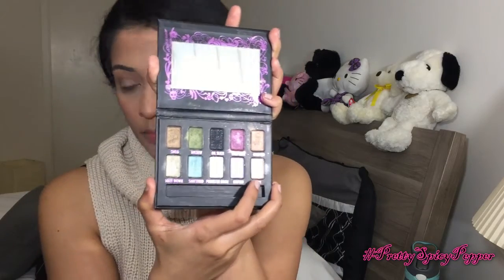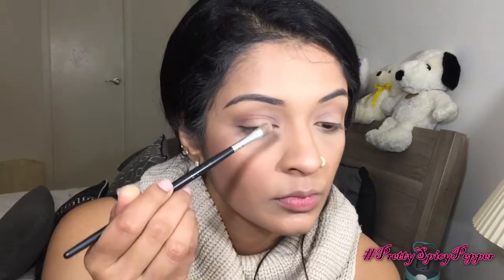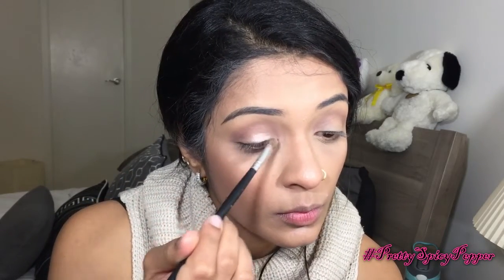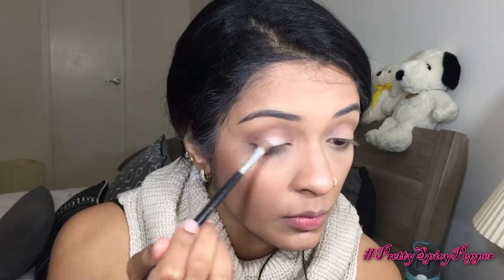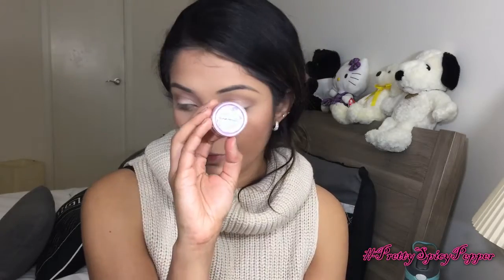Next, I'm going to take the color Sin from the Urban Decay palette, which has a slight glitter to it, and apply that on the bottom half of my eyelid. This is kind of a silver and pink color, and it's so pretty.